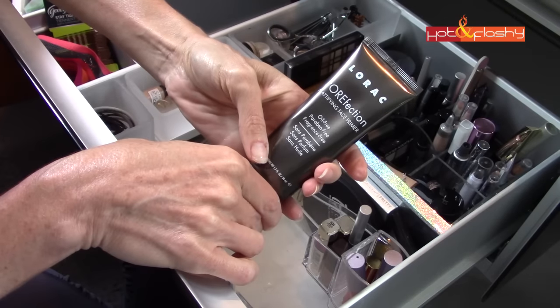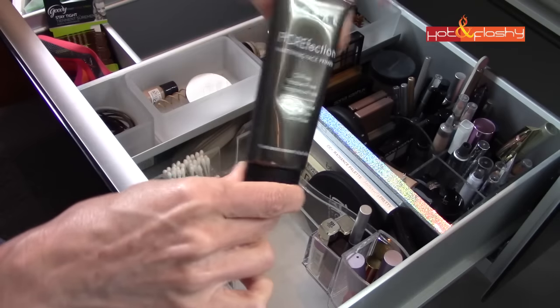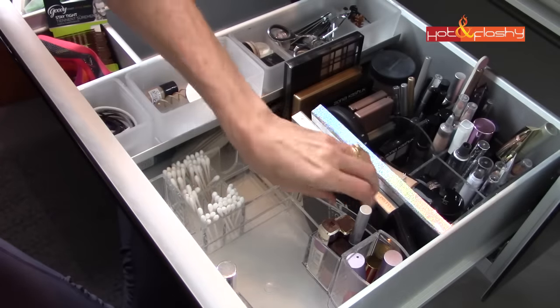Lorac Perfection Mattifying Face Primer. This is old, I think a couple years old, and I went to use it about a month ago and it really smelled off, so this is actually going into the garbage. One thing for the garbage, yay.